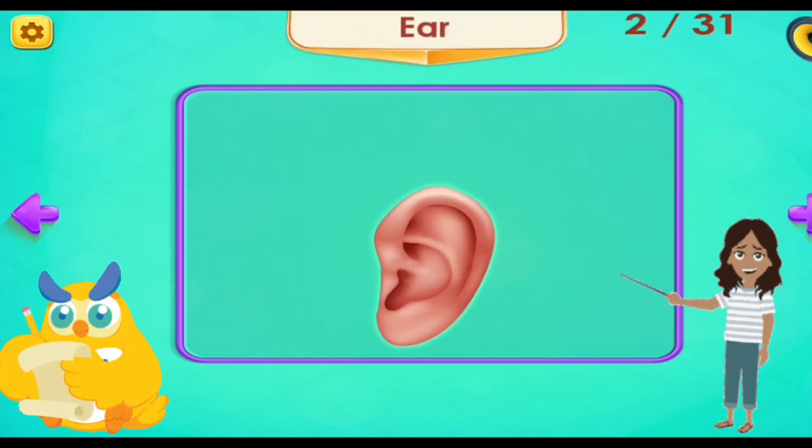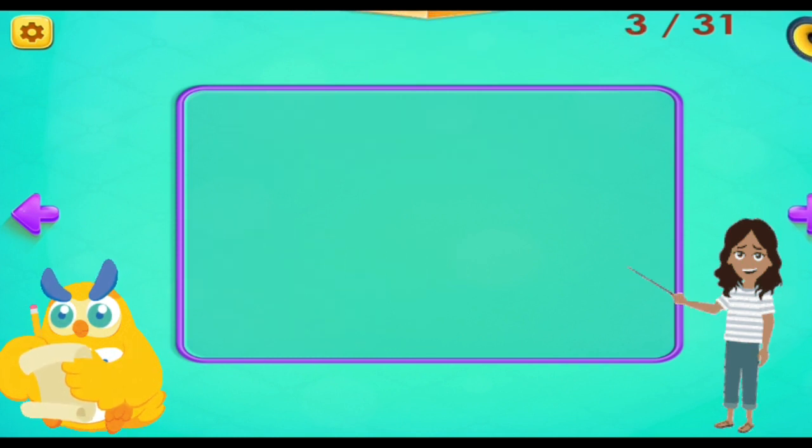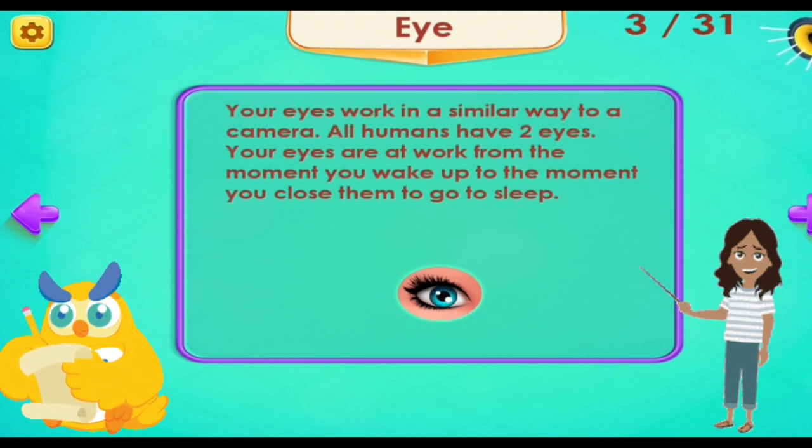Ear. Ear is the sense organ, and we hear with the help of our ear. All humans have two ears, but some animals have no ears at all, like snakes. Eye. Your eyes work in a similar way to a camera. All humans have two eyes. Your eyes are at work from the moment you wake up to the moment you close them to go to sleep.